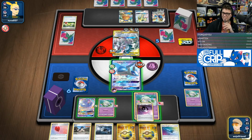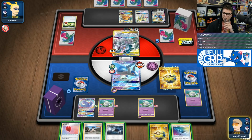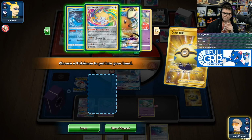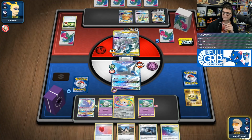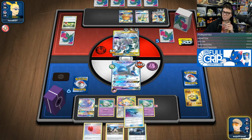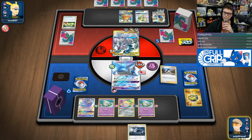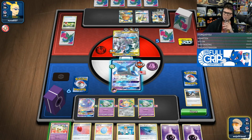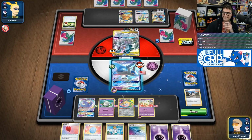All right, we've got the energy for our man right here. Quick ball. Gonna get a Jirachi. I'm like running low on Pokemon actually. I don't have a lot of pocket monsters in the deck. That's fine though. There you go, Bruno. Yeah, in fact, we did not. It's cool. How much damage am I doing? Not enough.